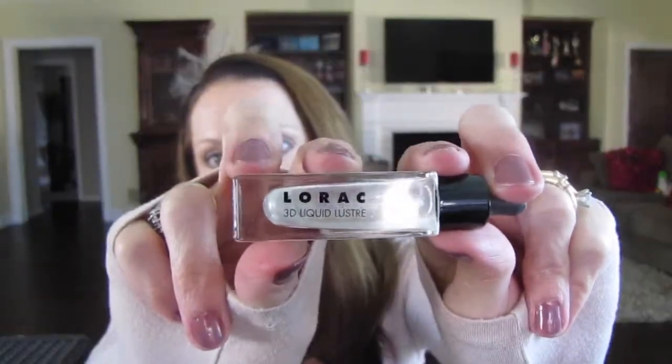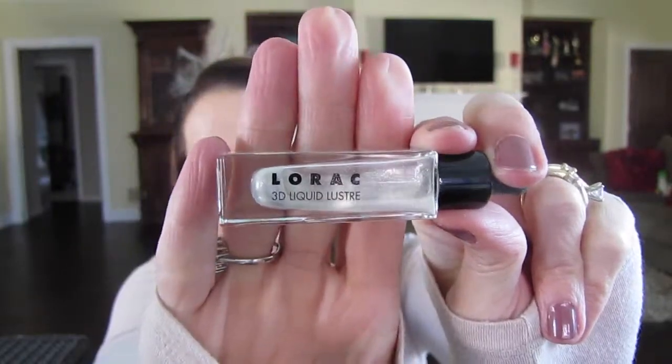The second thing, I made my list, because as I said, I even scratched some things out and put other things, making it down to 10. Okay, the next thing is the Lorac 3D Liquid Luster. This is in Diamond.